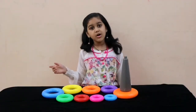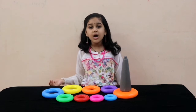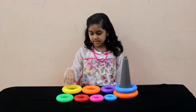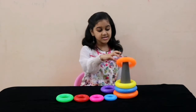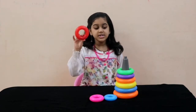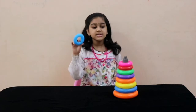When I was a small baby, I used to play with these rings. Now I will show you how to arrange rings. First, blue. Yellow, orange, purple, green, red, pink, and again small blue.